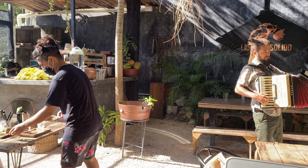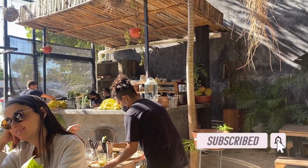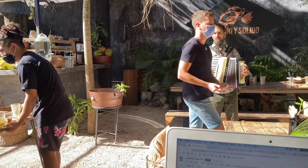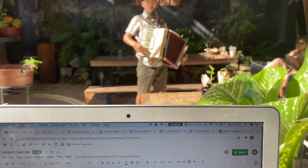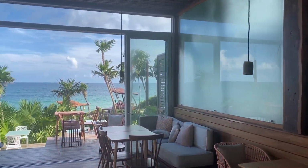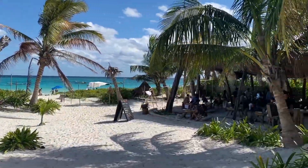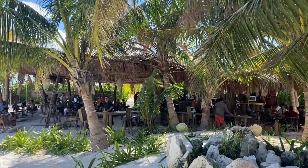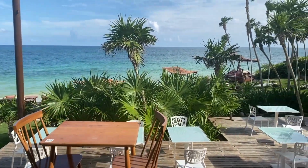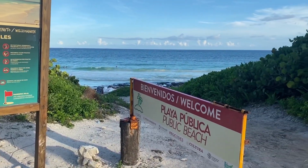Aside from the co-working spaces, coming up are some of my favorite places in Tulum to grab a bite to eat, or have a drink, or a cup of coffee that are laptop friendly. Mi Amor Restaurante and Ekal are my favorite places by the beach. They have amazing views and they are both close to the free public beaches in the archaeological zone of Tulum.